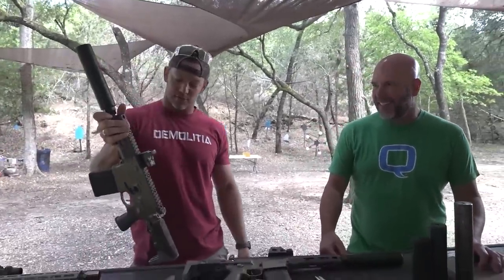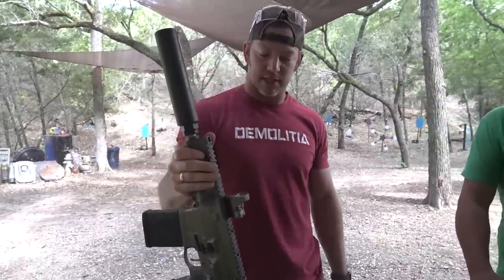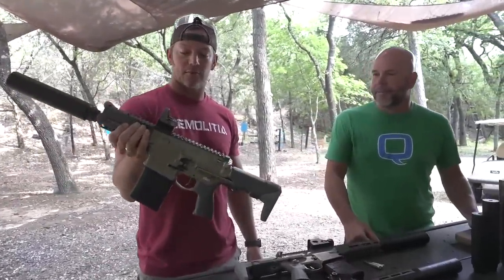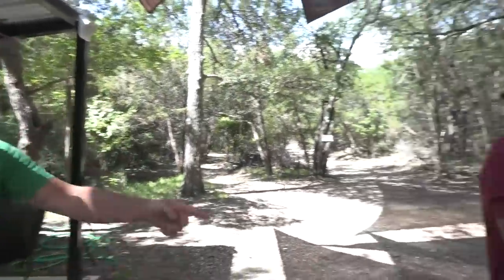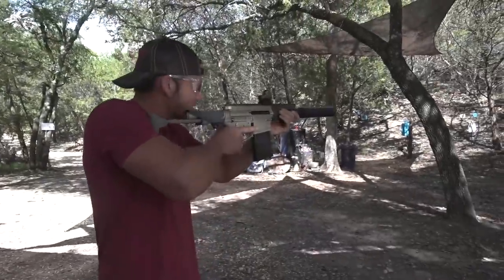I actually haven't shot the boombox yet. I shot the super initial prototypes last time, but we're going to rip it up today and see how this 8.6 out of an AR platform runs. Subs, 8.6. What is this suppressor? You have a name? Pork chop. Pork chop, that's right. With a Q, like collection. Brilliant.